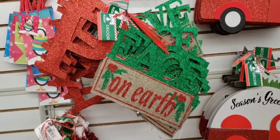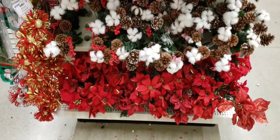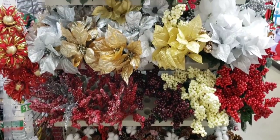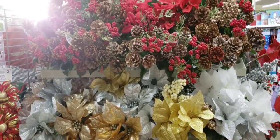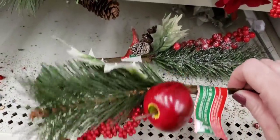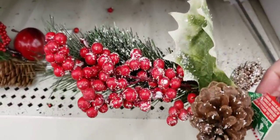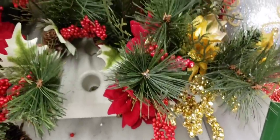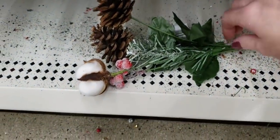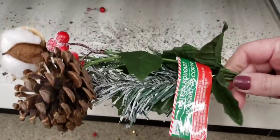Here they have a couple more of their Christmas signs. I believe they had these last year. Here on the end cap, they have a bunch of holiday flowers. Gotta love the glitter. Gets everywhere. Here are these. These are pretty nice. Pretty heavy. Never thought an apple was a holiday decor, but I guess there's always something new to put on your table. They also have it in gold. Some cotton. What are those things called? I can't even think. Pine cones. Were heavy.